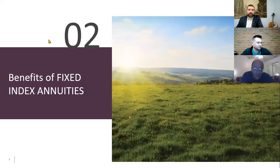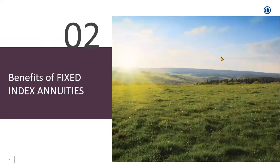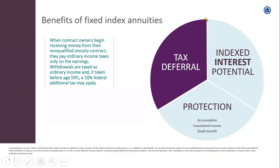So, benefits of fixed index annuities. All right, here are the three things that most agents talk about. The first is tax deferral. Because of how it works, you're not getting taxed on the growth. You can defer the taxes and keep on growing. That's important.